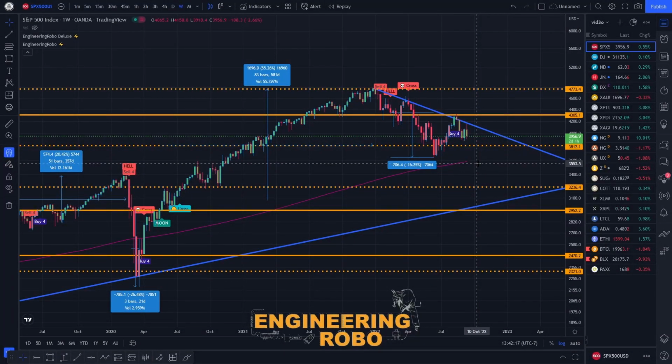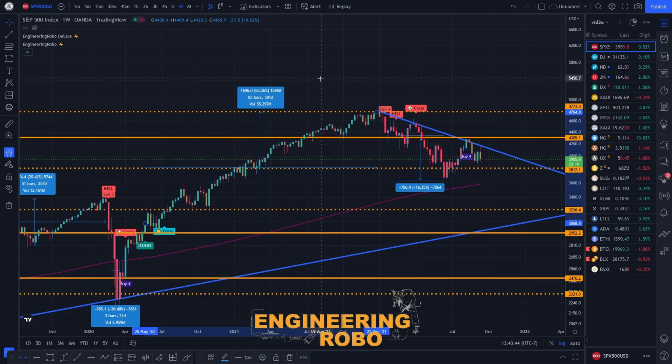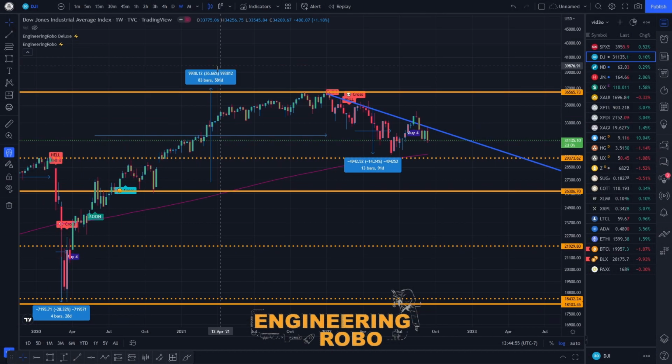Okay, the S&P 500 index, 55.25% in gains between May of 2020 into December of 2021 for EngineeringRobo members. The Dow Jones, 36.66% in gains between 2020 and 2022 for EngineeringRobo members trading the Dow Jones, and 14.25% in downside we've been saved from since bearish robos have been confirmed.